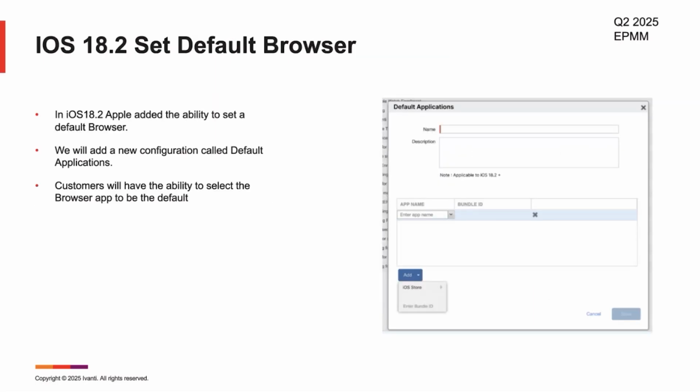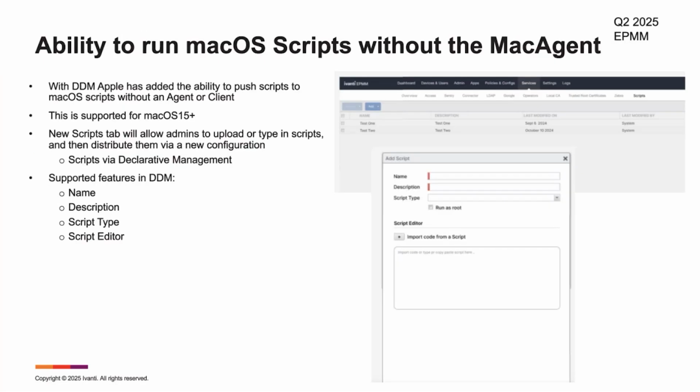All right, this is the same again for the iOS set default browser. That is something that we did talk about in the Neurons for MDM, where we could allow setting up the default browser, applicable for the EPMM as well.